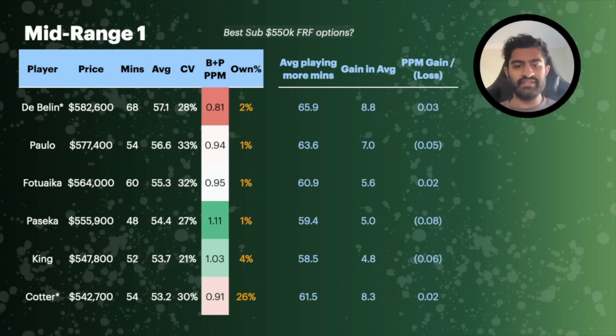Another guy I don't mind in this category is Max King from the Bulldogs, quite lower owned at only 4%. He has a pretty good base power PPM of 1.03, so that is better than Reuben Cotter. Last season, he was playing through a lot of different injuries. I think he had an eye issue at one point, an AC joint. He had a bunch of stuff going on, but he just kept playing through it for the Bulldogs because they were really light on middles.